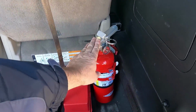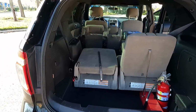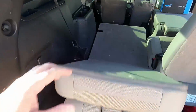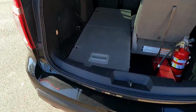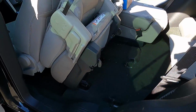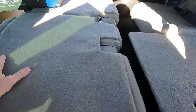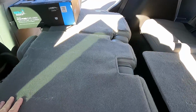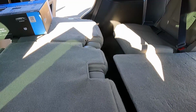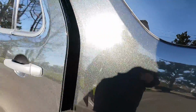Because this was government and still has a fire extinguisher in here, it has some triangular flares. We can take those out if you don't want them. There's a fold flat third row seat. Folds flat, so you can use it as a cargo deck. The middle seats flip up for easy entry, or they go flat to haul cargo. And as you see, you could still haul a long item, or 4 passengers, or even 5 passengers with the seats in the folded position.